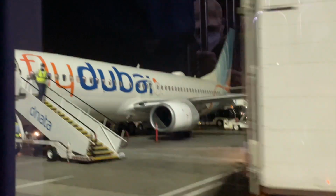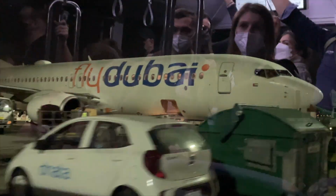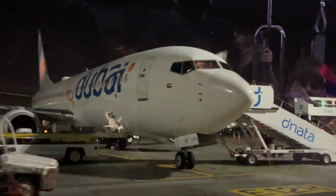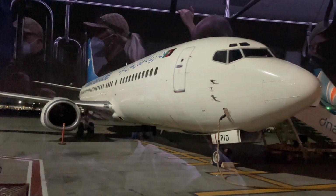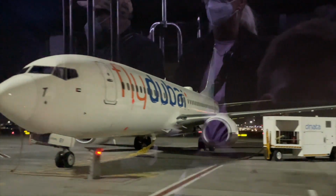And I have to mention that of course it's way cooler to fly Fly Dubai or Emirates to Dubai, but if you just don't want to pay that much, you will have to deal with this, with WIZZAIR. From my personal experience, I have flown with Emirates to Dubai and it was one of my best flight experiences ever. So I'm not comparing the two airlines, just wanted to show you what it's like flying to Dubai with WIZZAIR.